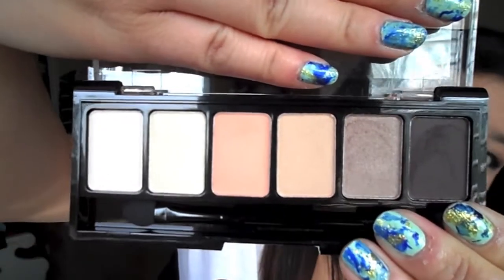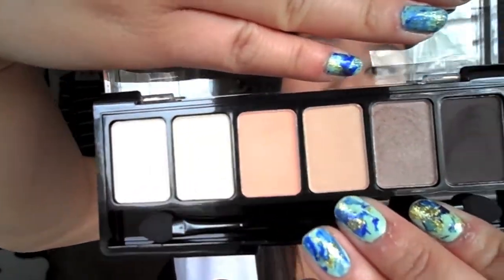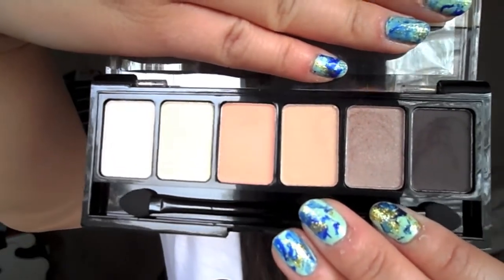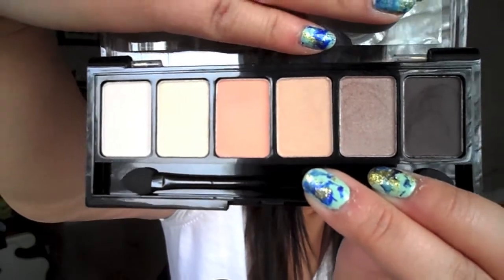So it looks like that. And all of them are really, really pretty. There's a mix of mattes, and then there's also a mix of the shimmery eyeshadow colors. So I really, really love this. And actually the eyeshadow that I have on today is using these colors, so yep. That is that.